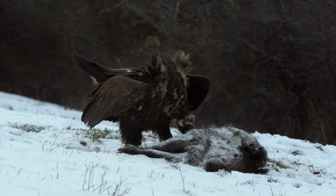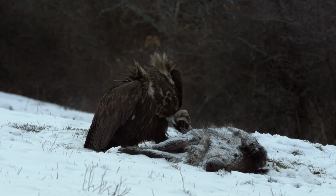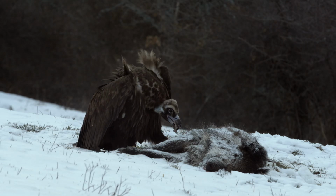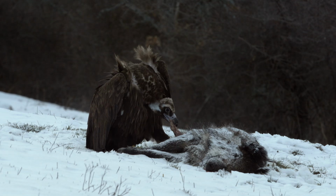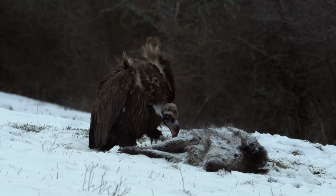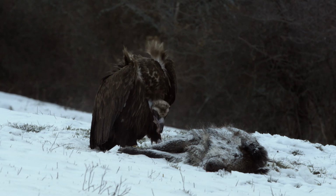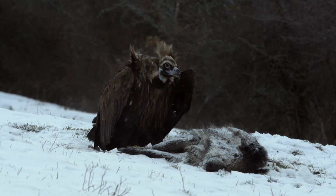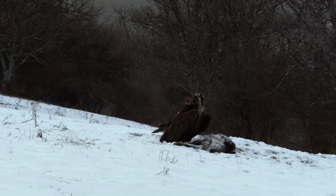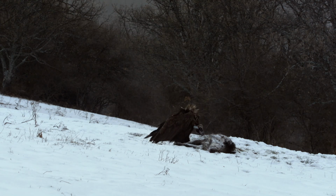Although they can often be seen together with mobs of griffon vultures, cinereous vultures aren't fond of big crowds. These big birds of prey can often be seen flying low over the forests, painstakingly scanning the landscape. Thanks to this strategy, they can spot small carcasses even in areas with thick vegetation, which may go unnoticed by other carrion-eating species.